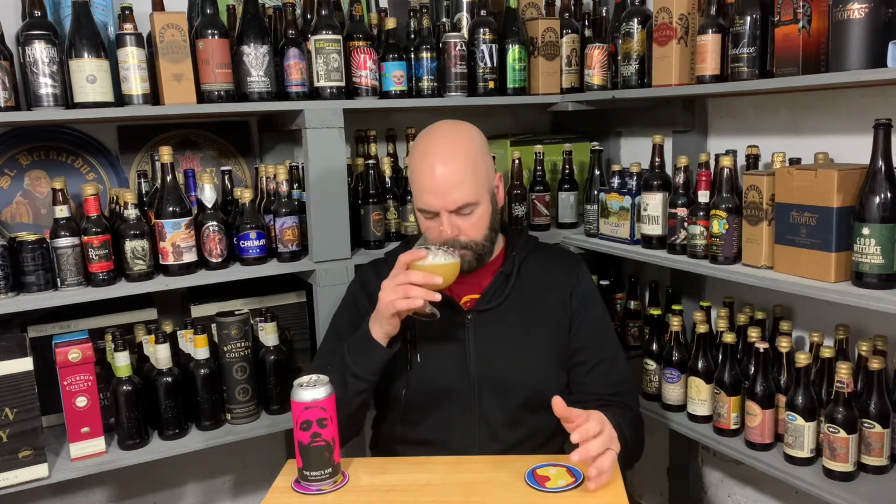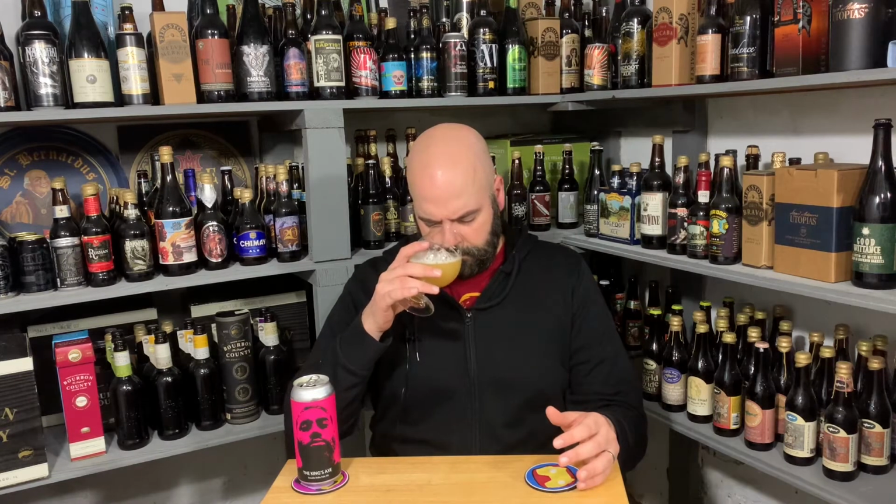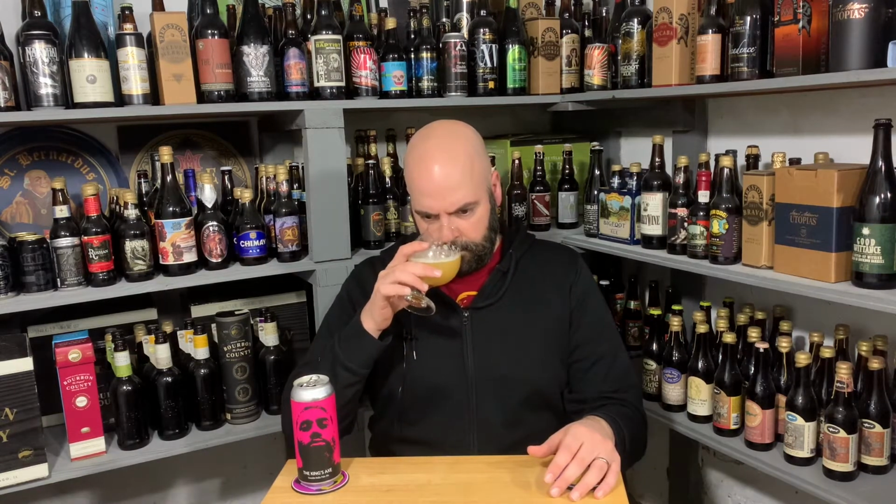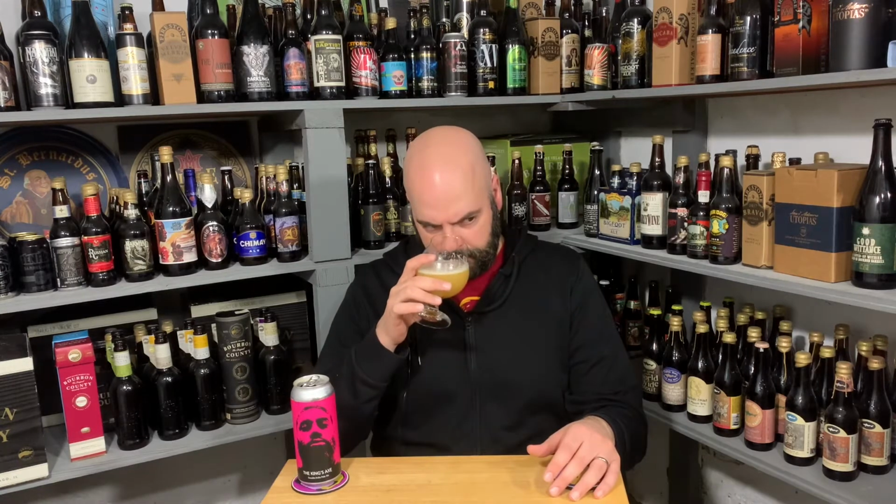dankiness. But I get the big orange, like I would hope with Citra. I can't say I get huge pineapple, but I definitely get generic tropical. Man, something else there. Oh, duh. Typical Citra for me. A little bit of peach, more like peach rings, and then a little bit of mango. But then just a generic fruitiness, but it's tropical, not like apples and pears or something. But yeah, smells really good.